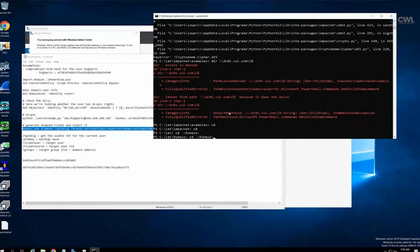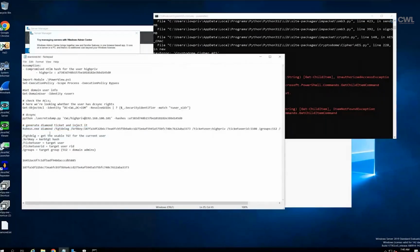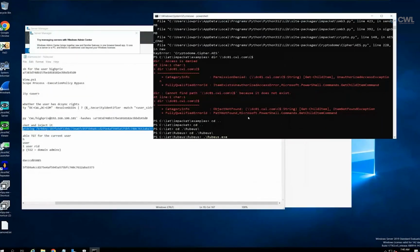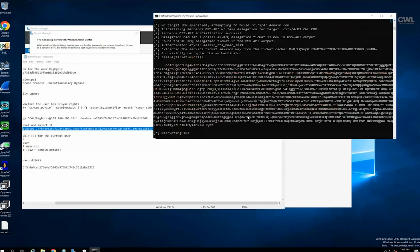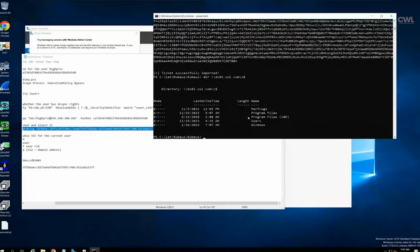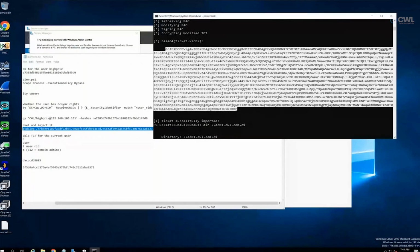We will be using Rubeus to perform this attack. You can forge the ticket and save it for later as well, but here we are directly injecting it into the current logon session for demonstration purposes. Now if I do dir on dc01.cwl.com c$, so now you can save this. You can save this for yourself. Let's say it's a persistence.